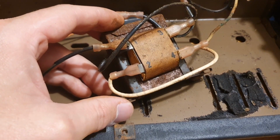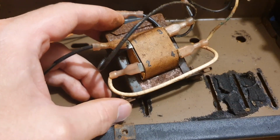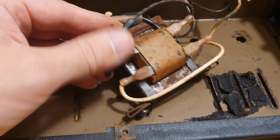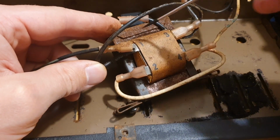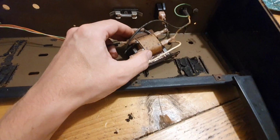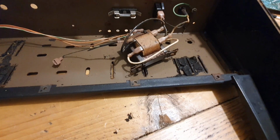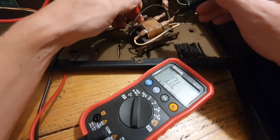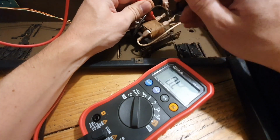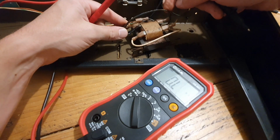Alright, looking at the transformer, this is the primary side, incoming mains voltage side. And it's got these 4 connections on it. So I wonder if it can be configured for 240 volts. I think first, put the meter on it, see if I'm getting any dead shorts or open circuits. 36 ohms across those two. What about these? So there's 37. 2 separate windings. They are joined in series by the looks of it.